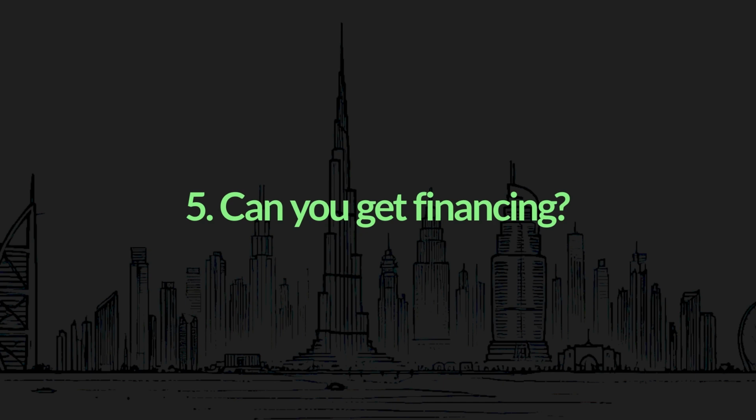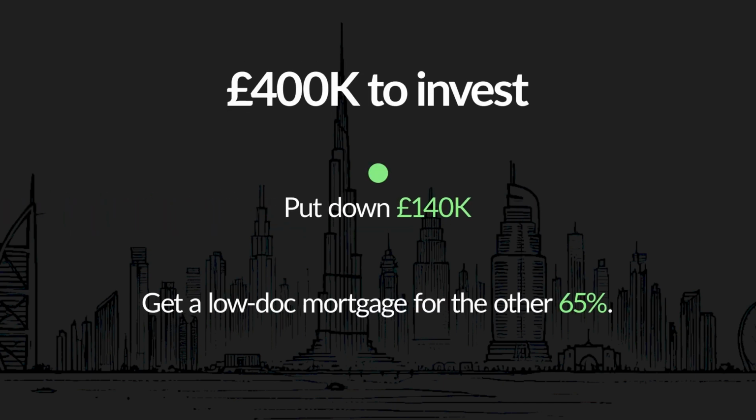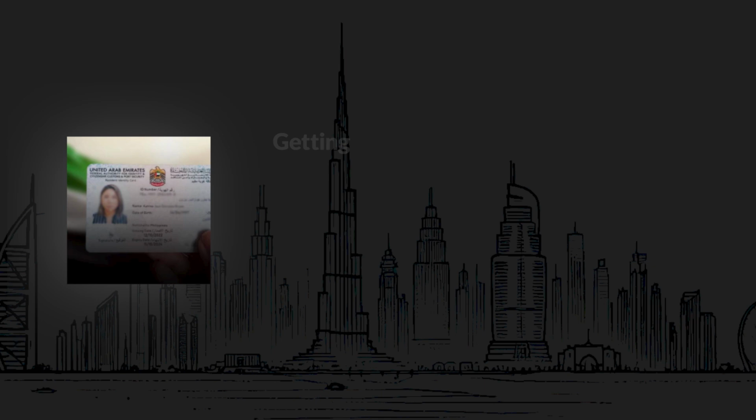Because when you're withdrawing $10 on holiday, it's not going to be a problem. But when you are sending millions of dollars in payments, that can really screw you over. And let's say you want to invest in Dubai and you've got 400k to work with. Now, if you're a UK resident and you're from abroad, you could put down 140k and get a low document mortgage to cover the other 65%. Banks don't need much. They just need proof that you've got a salary or a business that's been operating for a couple of years.